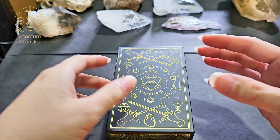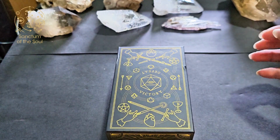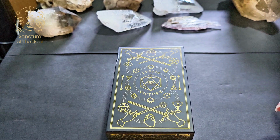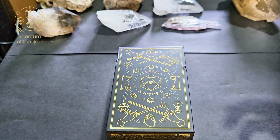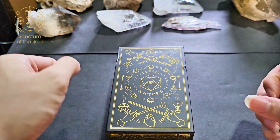Keep in mind that this is the first, or as far as I know, the first D&D inspired deck. So it is geared towards being used in a D&D kind of setting. So it's not necessarily for divination, so just keep that in mind. But I have figured out a way of using it, and it is quite interesting. It is one of my go-to decks now for when I am looking for things like archetypes and context and people involved kind of energy readings. It's a favorite deck of mine now.